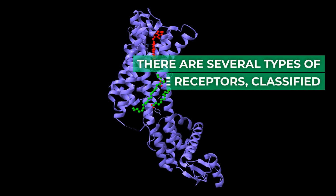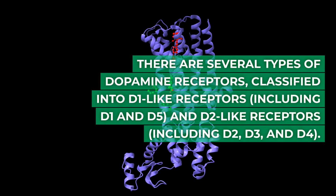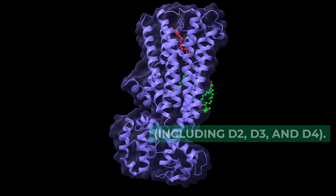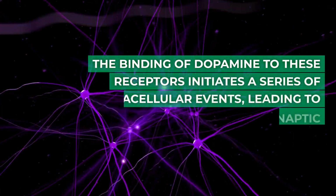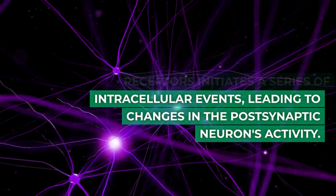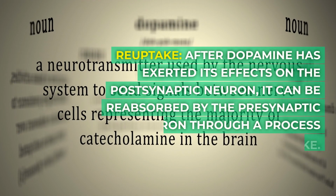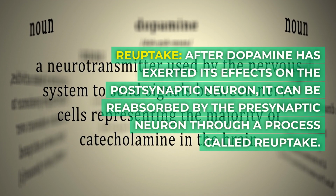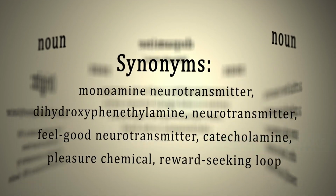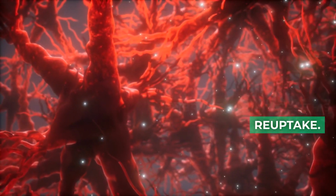There are several types of dopamine receptors, classified into D1-like receptors, including D1 and D5, and D2-like receptors, including D2, D3, and D4. The binding of dopamine to these receptors initiates a series of intracellular events, leading to changes in the postsynaptic neuron's activity. Reuptake. After dopamine has exerted its effects on the postsynaptic neuron, it can be reabsorbed by the presynaptic neuron through a process called reuptake. The dopamine transporter on the presynaptic neuron membrane facilitates this reuptake.